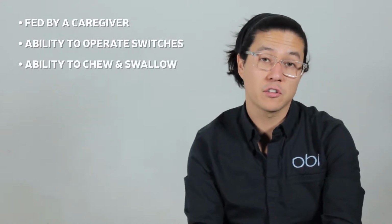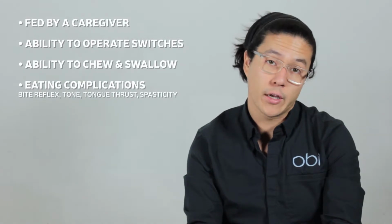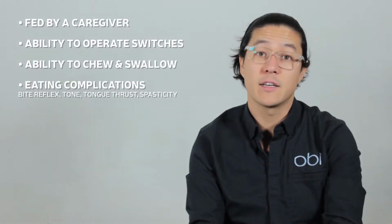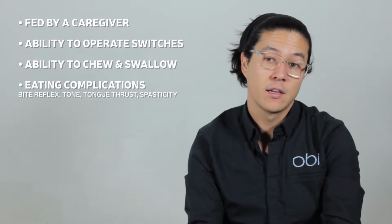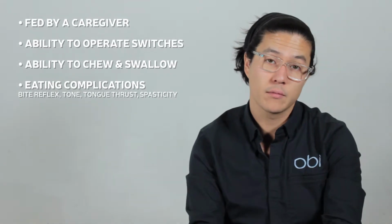Please note that there are certain conditions in things like cerebral palsy, including bite, tone, tongue thrust, and spasticity that can complicate the eating process and therefore may make the individual a not good candidate to use OB.